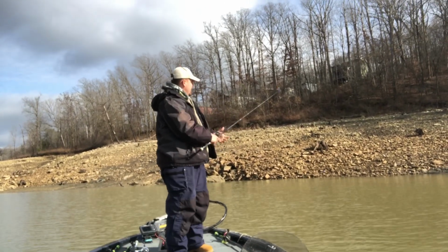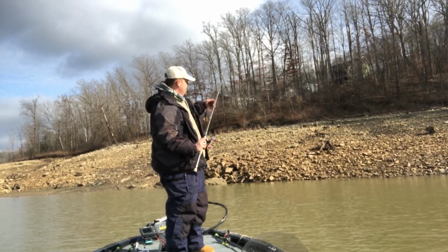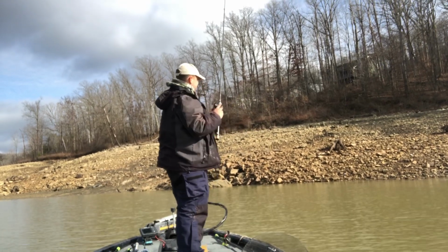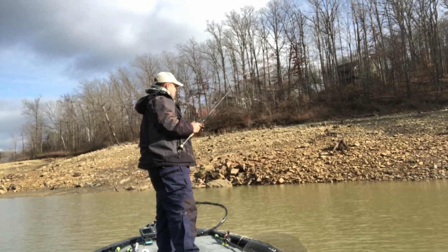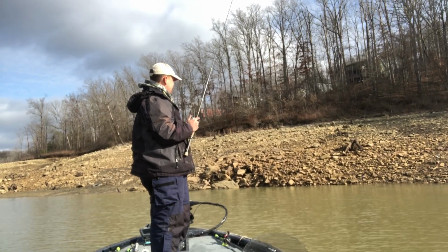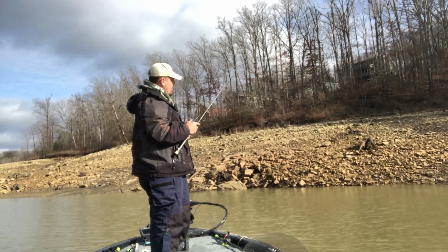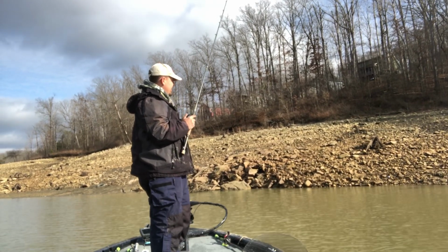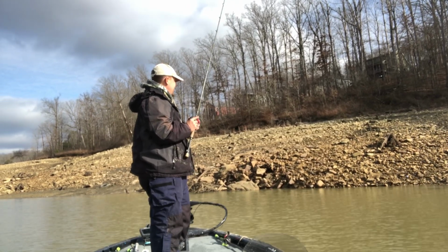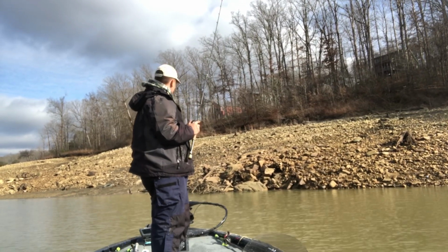Ladies and gentlemen, whenever you come to a little drain or a little waterfall, make sure you throw a bottom bait. Throw it all the way up there and slow roll it all the way out. Sometimes the fish will be nose up onto that little waterfall or that inlet where the water's coming in, just waiting for something to come out of it. Anything that comes out of that waterfall, it's like a buffet for them, you know?